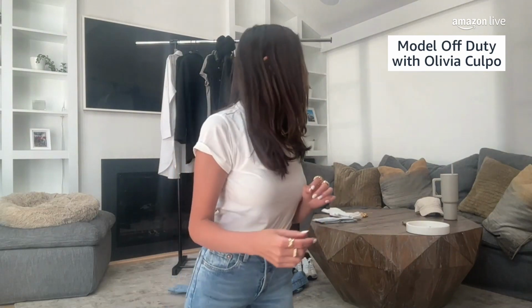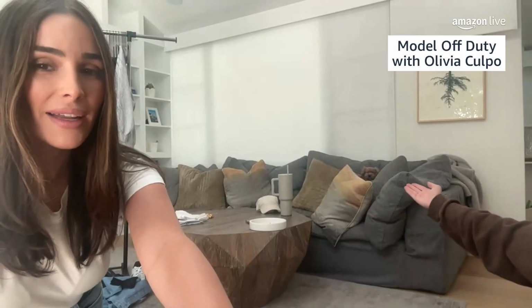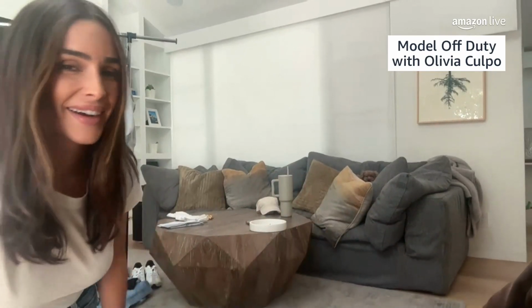Oh my God, look, a little Oliver on the bed. I didn't even see him until he popped his head up. I know, he moved. Oliver! Now he's over here. Oliver! Oh my God, look at his little head right there. No Amazon for him. Okay, sorry, everybody.